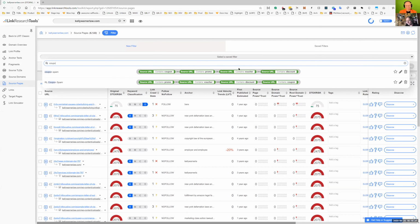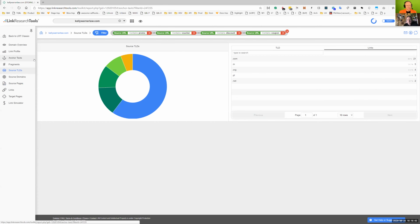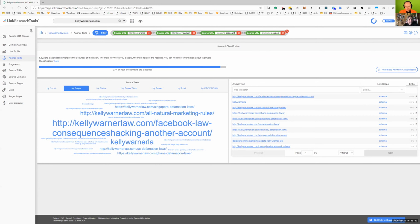So once I pick a filter that you set here, it works on the source pages. It works on the links, which is every single link from every single source page. Sometimes source pages can have multiple links. And it works on the TLDs and even the anchor text. So what I find interesting is that we have all sorts of anchor text, which are actually their URLs.